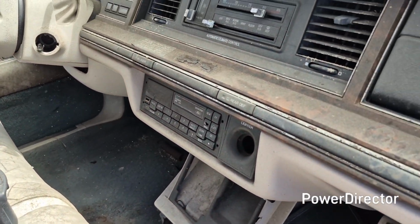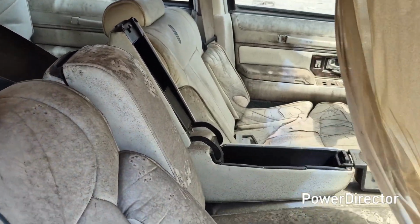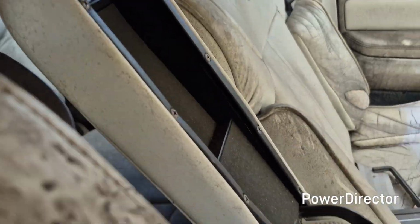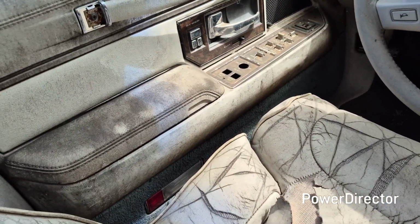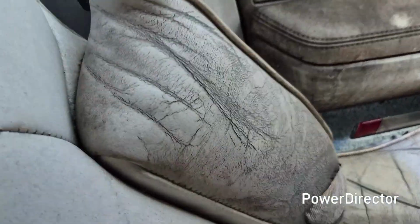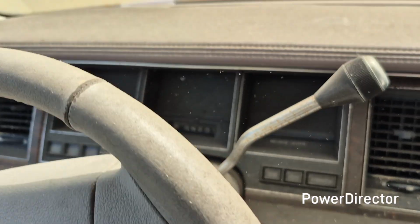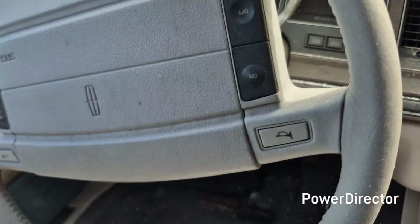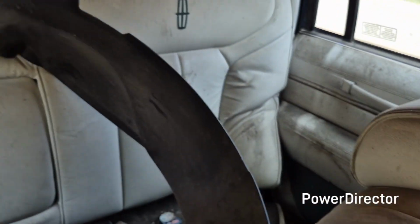It's got the original cassette deck. This headliner has definitely seen better days. I don't know if I can get over to the hood popper or not. Oh my gosh, this is quite an ordeal. Okay, I got that. Looks like it had memory seats, digital gauge cluster, cruise control. And it has green Lincoln crests in the seats.